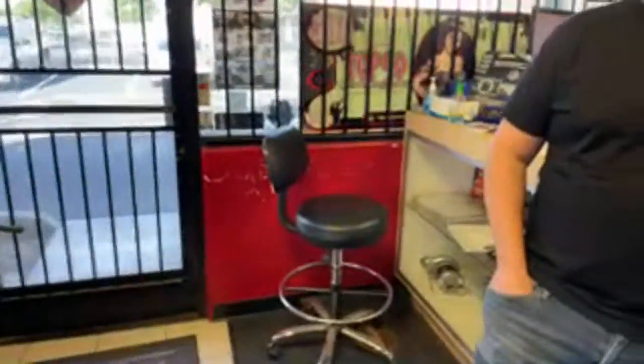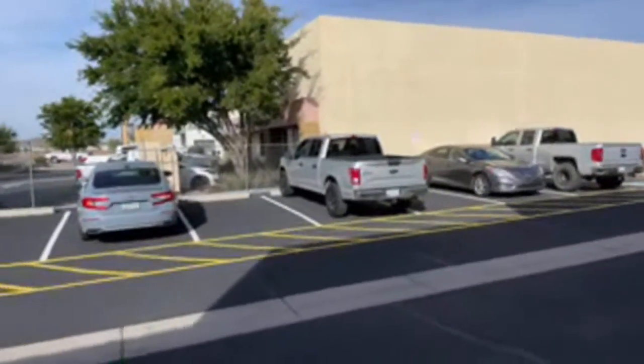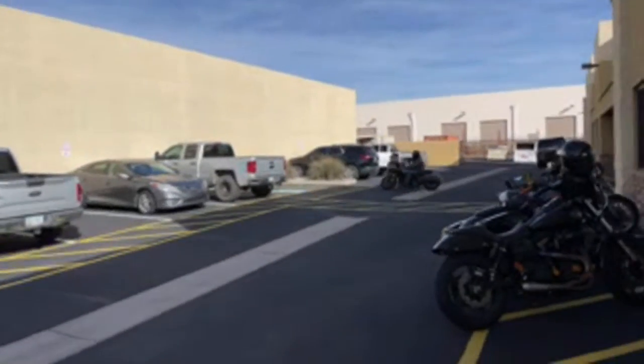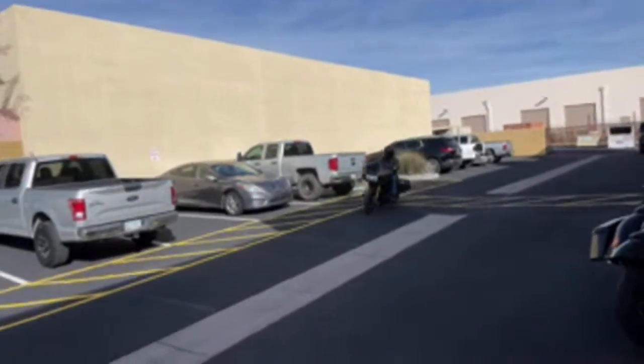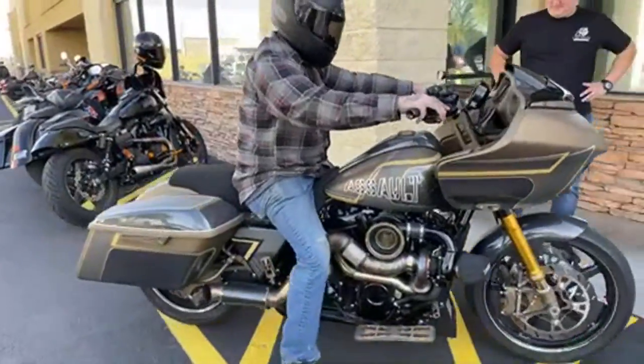Here it comes. I can hear it. Here comes your ride. Okay, here we go. Listen to that. That's my buddy's bike. But what's his is mine and what's mine is mine. Right. We're going right side. Listen to that.